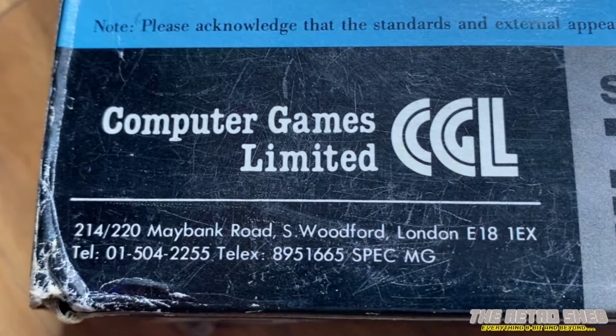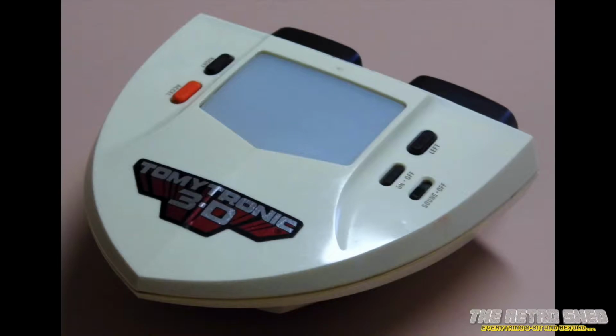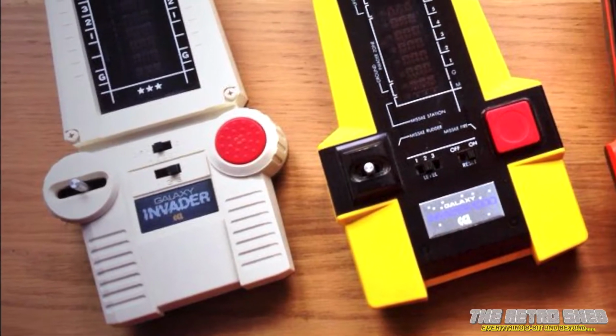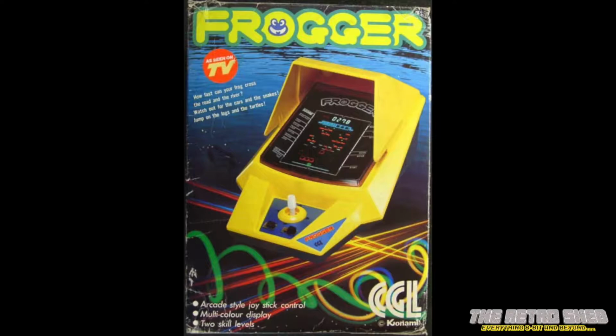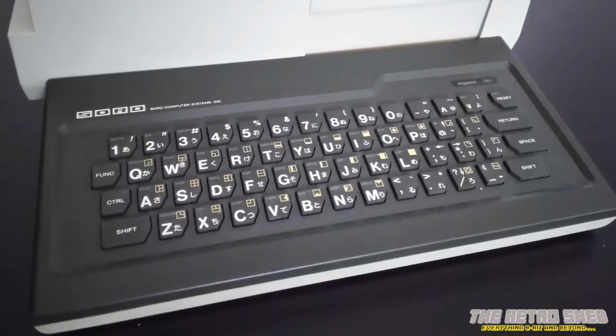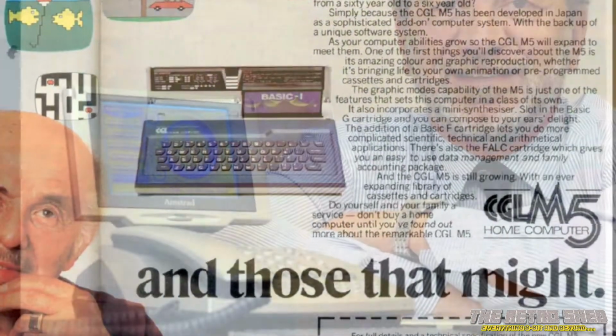Computer Games Limited, or CGL, were a London-based company that imported and rebadged electronic games from various Japanese manufacturers such as Tomy and Gakken. Some of the most famous games that CGL released were Galaxy Invader, Galaxy Invader 1000, Galaxy Invader 10,000, which I've never actually seen in the flesh, Frogger, Puck Monster and Super Kong. They even sold the Japanese Sord M5 computer here in the UK a year after its initial launch in 1982, and they rebadged it the CGL M5. A bit like Amstrad really, they had lots of fingers in lots of Japanese electronic pies.